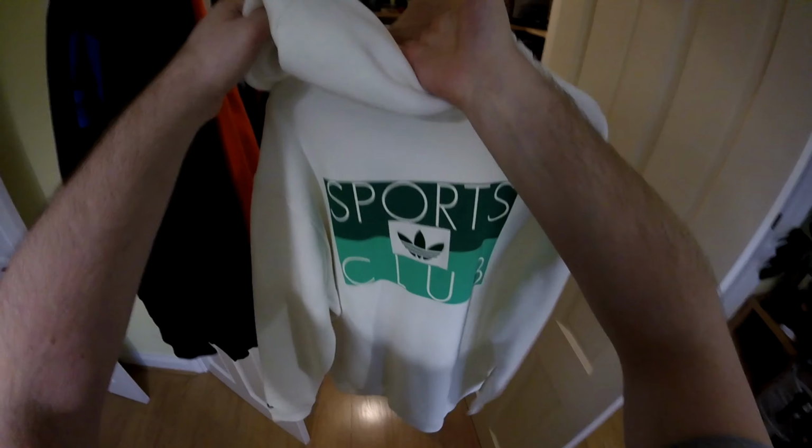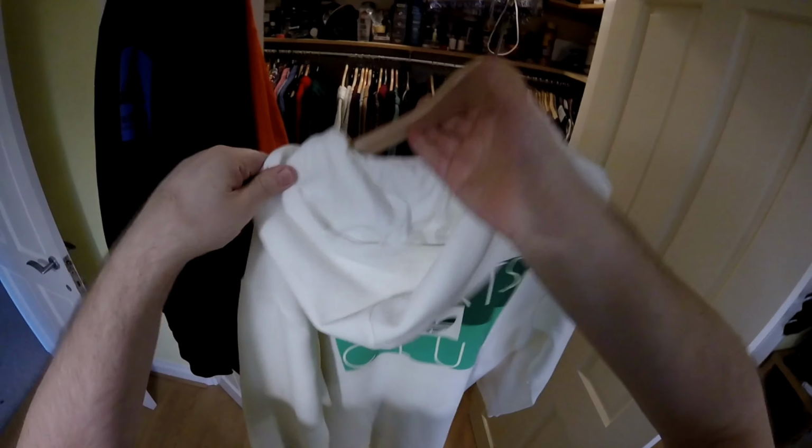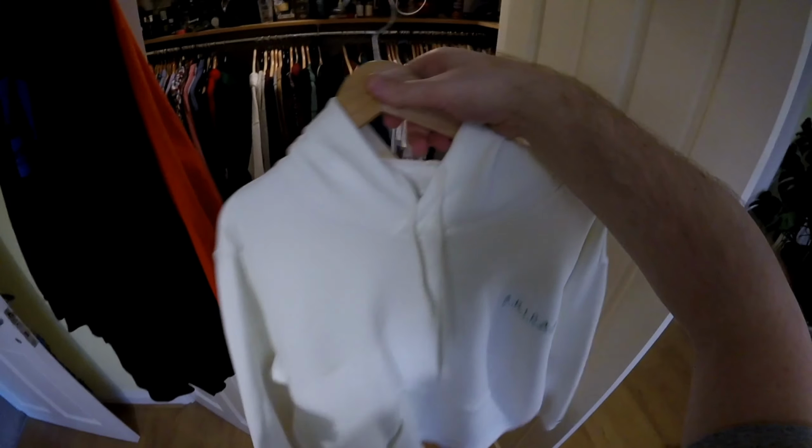I think this is a bit more. This has actually already got a mark on it. I don't know, that looks more like a fingerprint. Maybe it's dust or something, because I've not actually worn this. And again, I bought this new. It's got a nice embroidered logo on the back. I bought this new a couple of years ago.